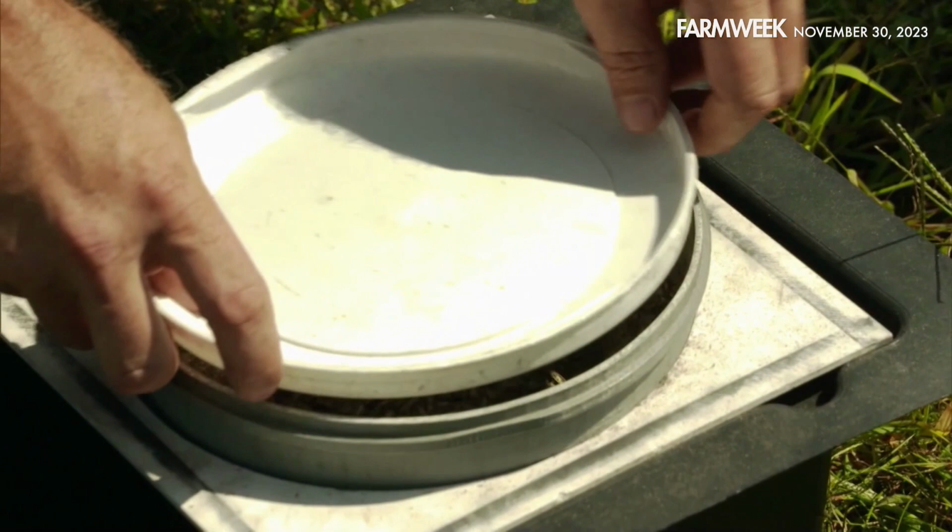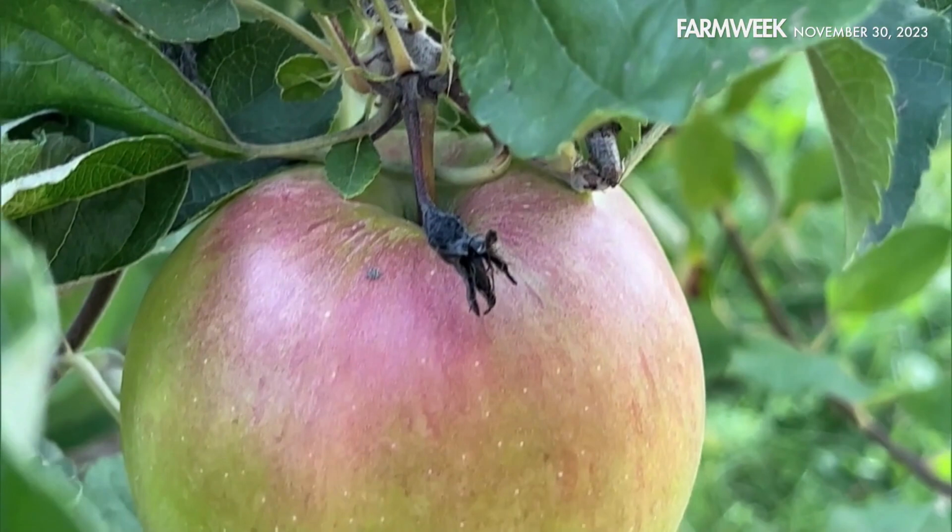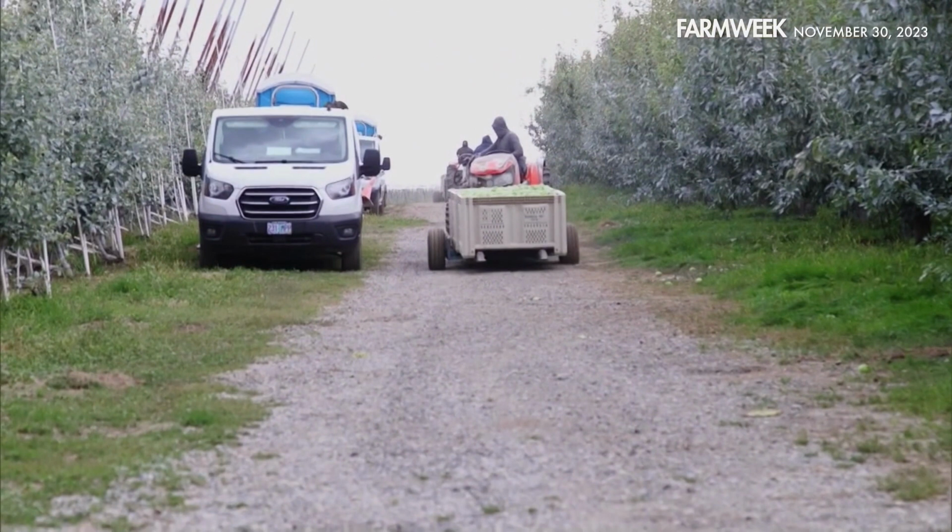Codling moth is really the worm in the apple. It's the primary pest. It's always been a nuisance for growers for the last 200 years in North America. It's the predominant pest worldwide. I think the only place where codling moth is not an issue or has not established is in Japan and some parts of Asia. Codling moths have long been a foe at Hayden Farms of Pasco, Washington.